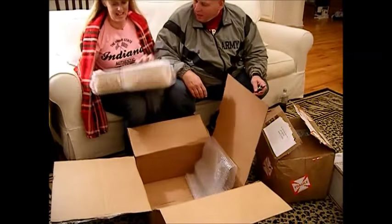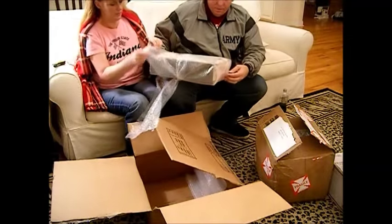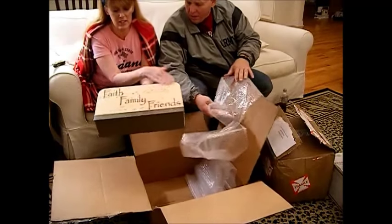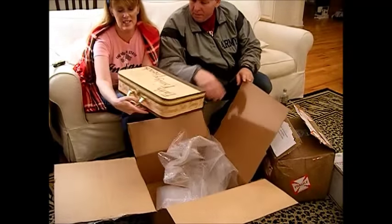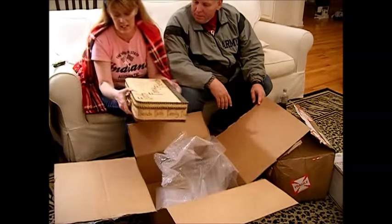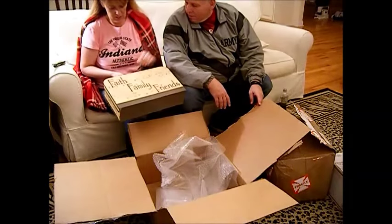Oh, I love that. A little piece of tape right here. Other than that, that is so pretty. Look at that, you guys. Faith, family, and friends. And it says it along the edge as well. Can you see that? Isn't that pretty? I love it. And it opens up. It's got like a little handle on it. It says it all the way around. Isn't that cute? I've never seen this before.